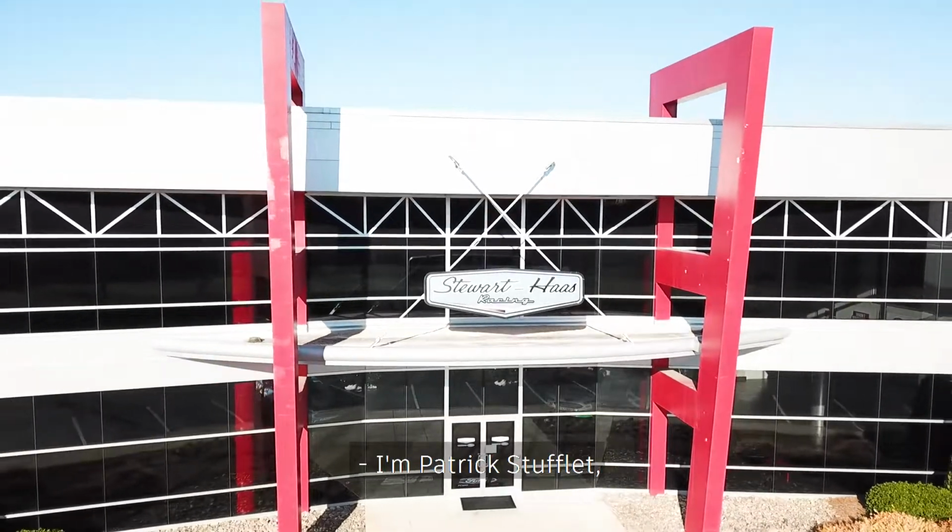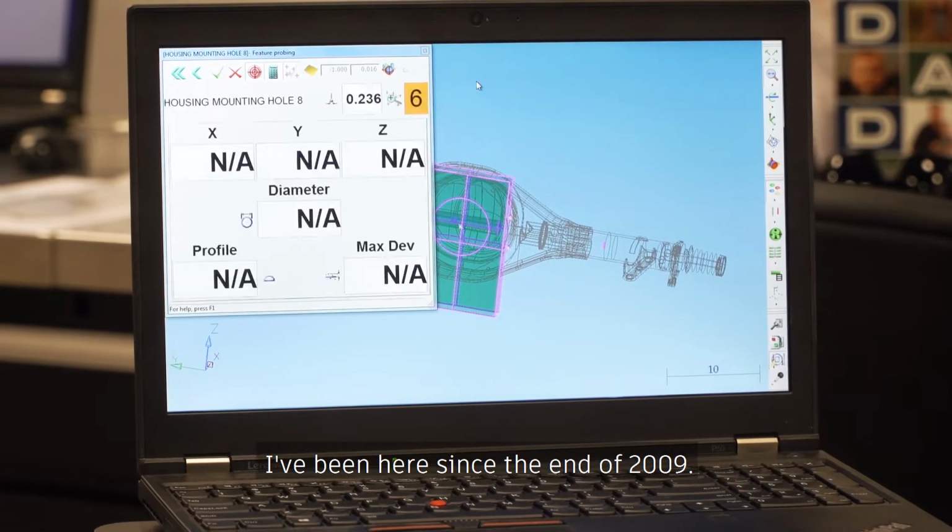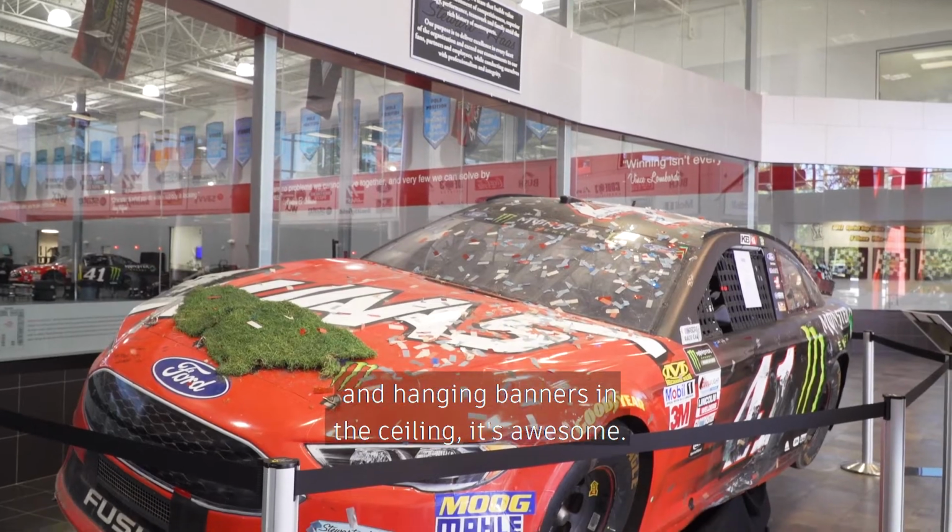I'm Patrick Stufflet. I'm the engineering manager at Stewart-Haas Racing. I've been here since the end of 2009. Enjoy coming in every day, chasing trophies and hanging banners in the ceiling. It's awesome.